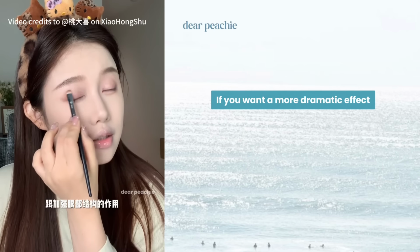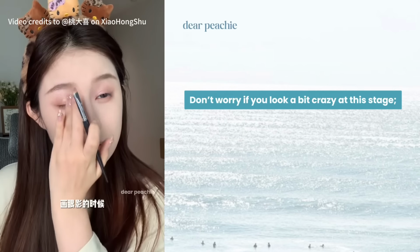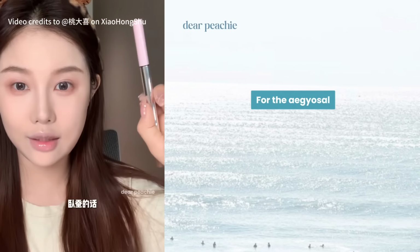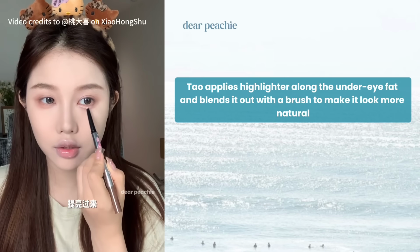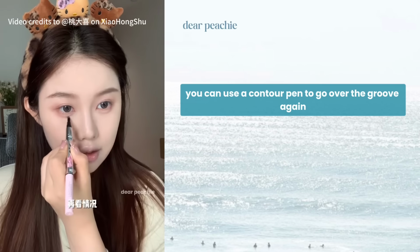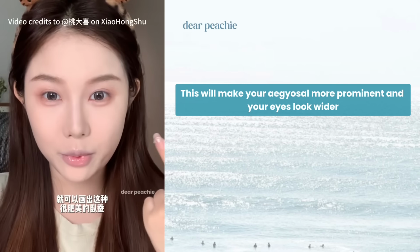If you want a more dramatic effect, you can apply the eyeshadows more heavily. Don't worry if you look a bit crazy at this stage. Everything will come together after applying the rest of your makeup. For the aegyosal, Tao applies highlighter along the under eye fat and blends it out with a brush to make it look more natural. If the contour isn't defined enough, you can use a contour pen to go over the groove again. This will make your aegyosal more prominent and your eyes look wider.